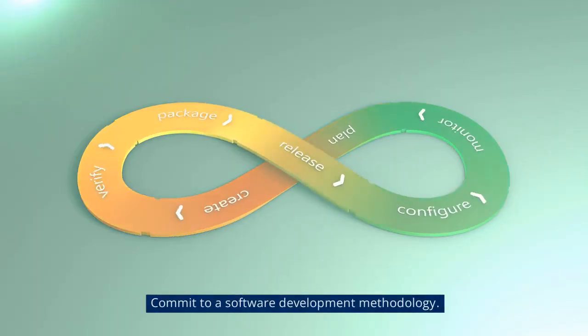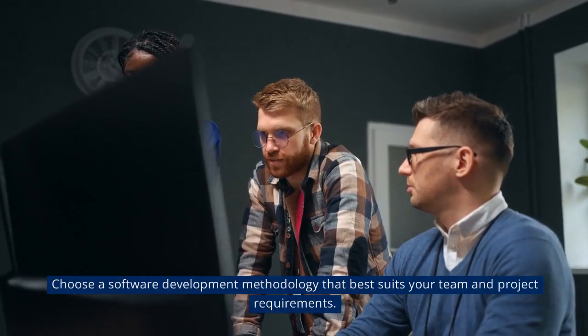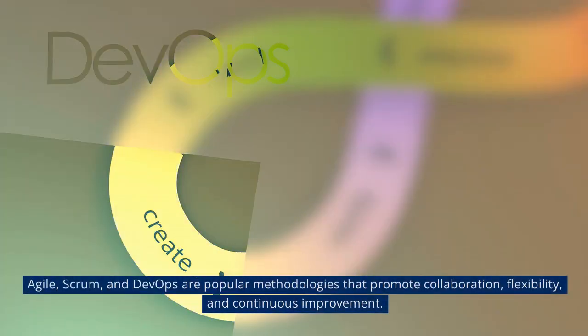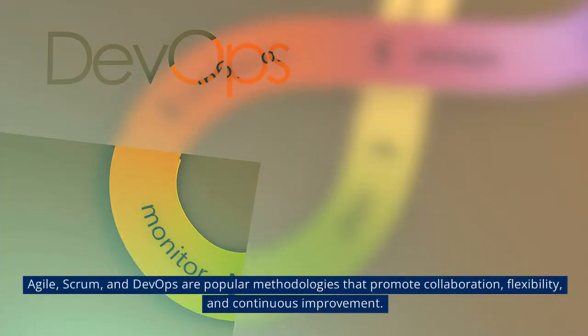Commit to a software development methodology. Choose a software development methodology that best suits your team and project requirements. Agile, Scrum, and DevOps are popular methodologies that promote collaboration, flexibility, and continuous improvement.